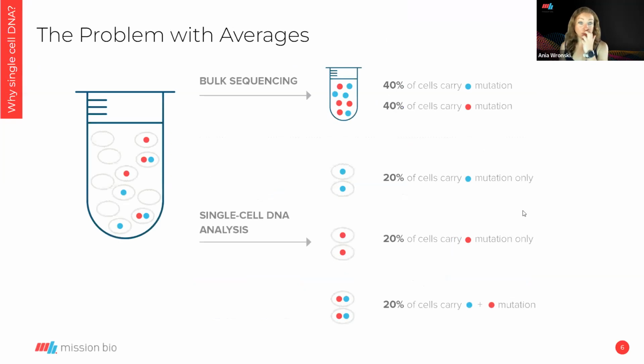So why can't we just do bulk sequencing? Bulk sequencing is an average of what the population holds. For example, if we take this population of cells that has a number of mutations, each of these circles is a cell, and some have a single mutation and some have double mutations. If we did bulk sequencing, the readout here would be that 40% of the cells carry one mutation, and then 40% of the cells carry the other.